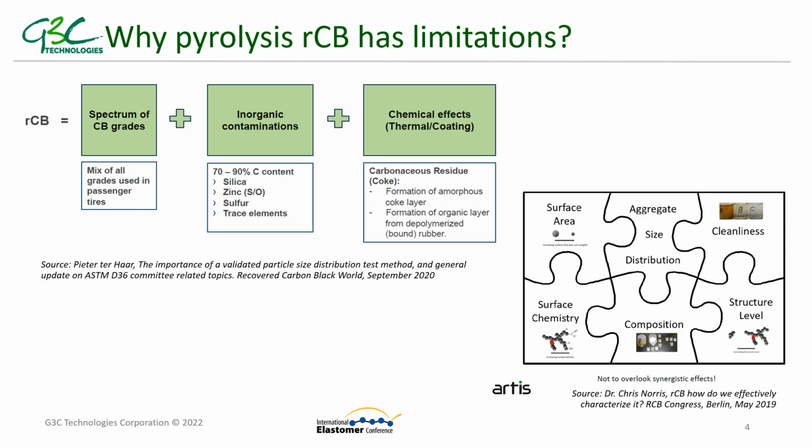Another researcher, Dr. Chris Norris, suggests that in addition to surface area and structure level, which are typical for the virgin carbon black prediction model for behavior in rubber, the prediction model for recovered carbon black should include other factors such as surface chemistry, cleanliness, aggregate size distribution, and composition.